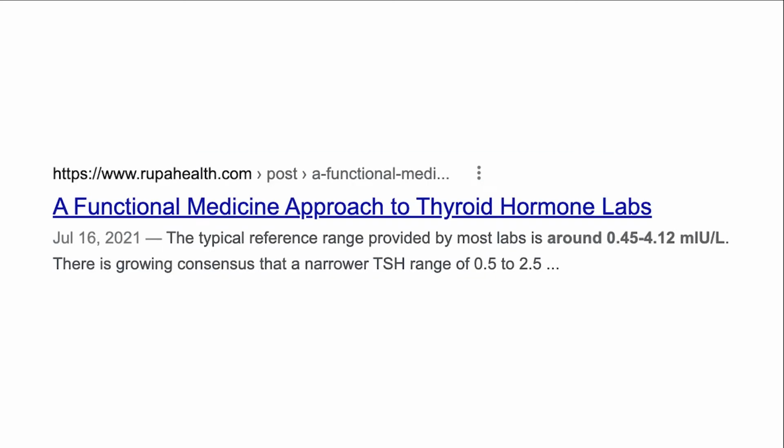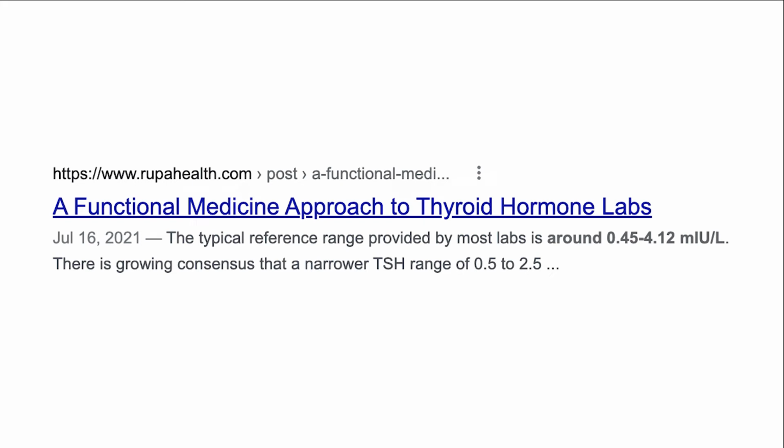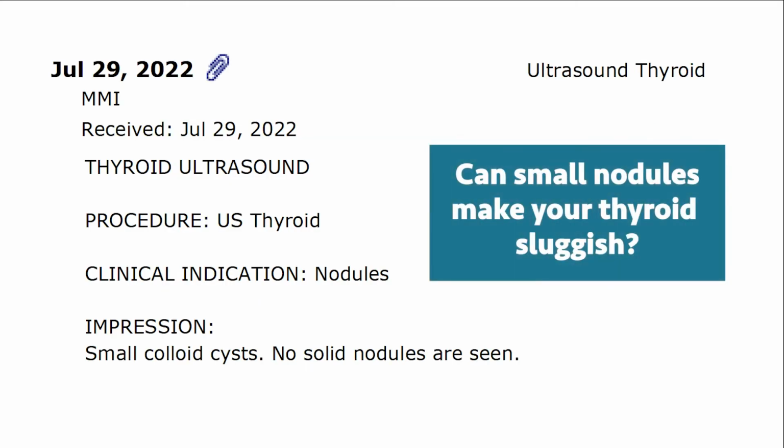Holistic practitioners think that on average, anything above a TSH of 4 or higher is too high. The optimal range is often around 2. Some feel their best when it's even lower. You can't just test the TSH to know what is going on with your thyroid. There's a complete thyroid panel that can be very helpful. Getting a complete thyroid panel and even a thyroid ultrasound could help you figure out if you're also dealing with autoimmune thyroid problems such as Hashimoto's or Graves'.